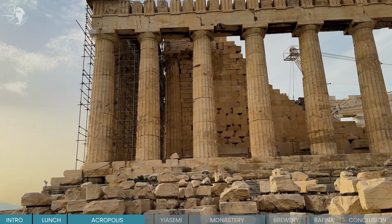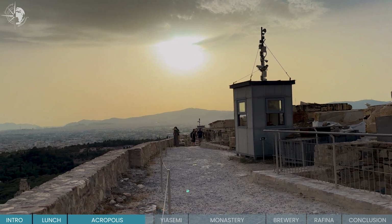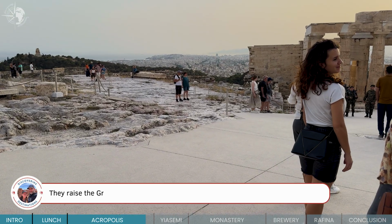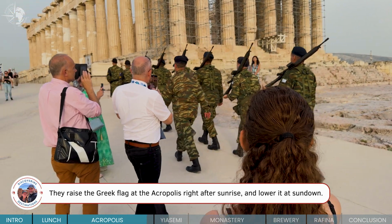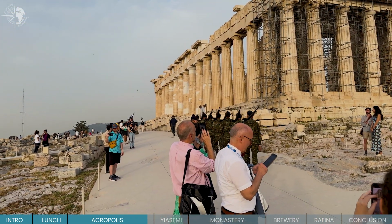Our plan was to stick around until sunset for some magical golden hour shots. But out of nowhere, the military appeared, and staff began ushering everyone off to the side. It appears that the flag lowering ceremony at the Acropolis occurs every evening at sunset.